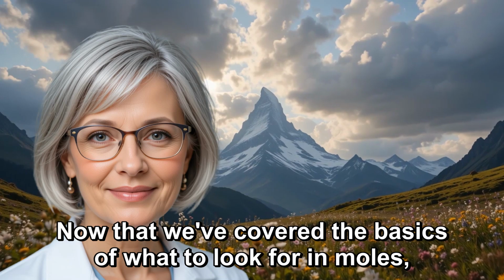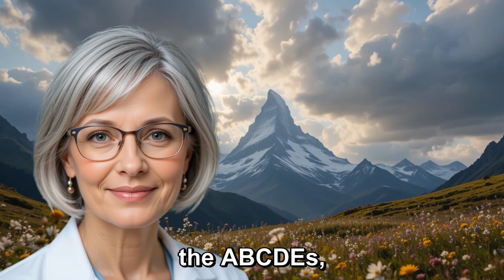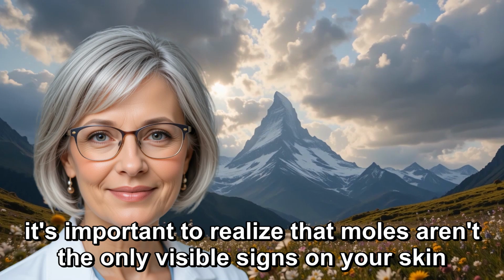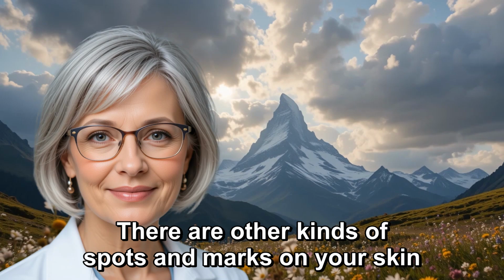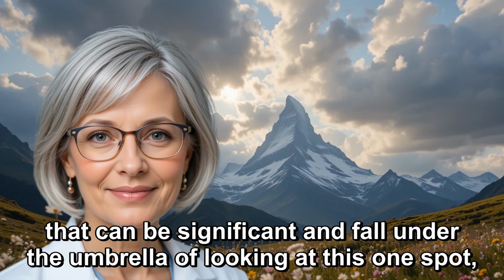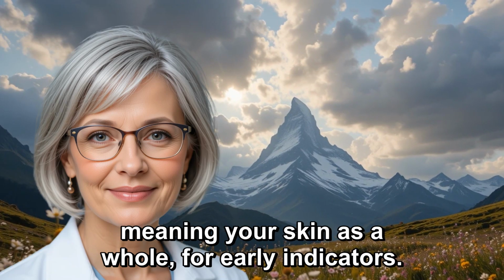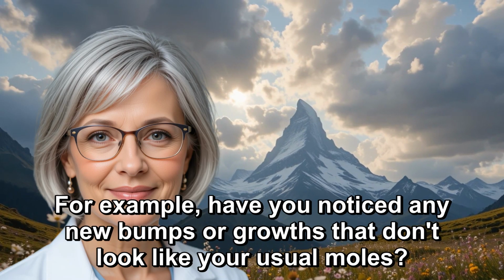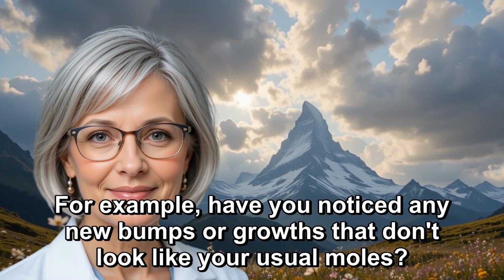Now that we've covered the basics of what to look for in moles, the ABCDEs, it's important to realize that moles aren't the only visible signs on your skin that might need attention. Beyond moles, there are other kinds of spots and marks on your skin that can be significant and fall under the umbrella of looking at your skin as a whole for early indicators. For example, have you noticed any new bumps or growths that don't look like your usual moles?